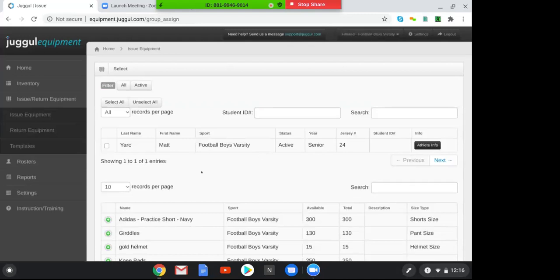So if you had 40 players on your roster, you could search and find them either via student ID number, if you added that for each athlete when you were adding them, and that would show up in their profile as well. Or you can just search here and filter and type in the last name, and the athlete would appear here.